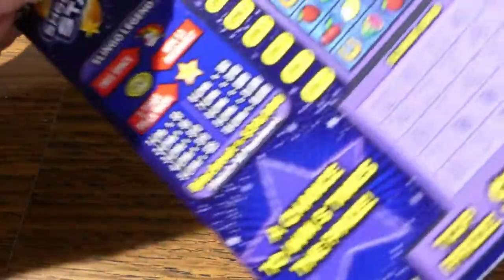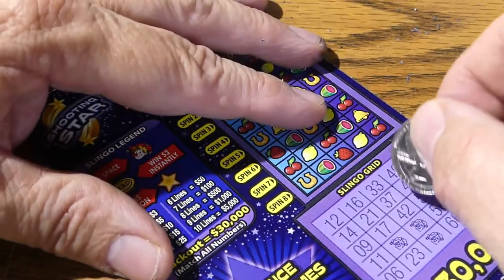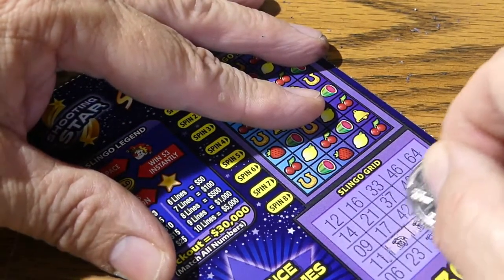Brush some of this stuff away. All right, ticket number 92. I'll do my free spots.